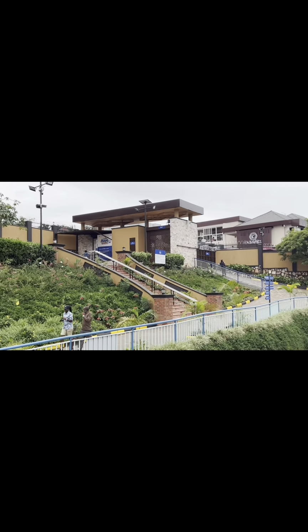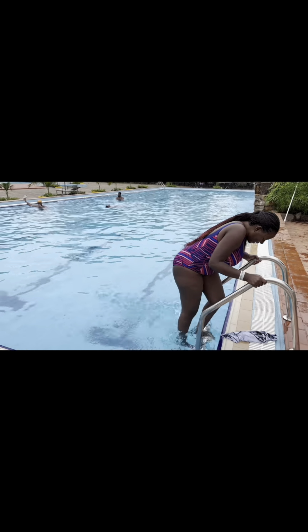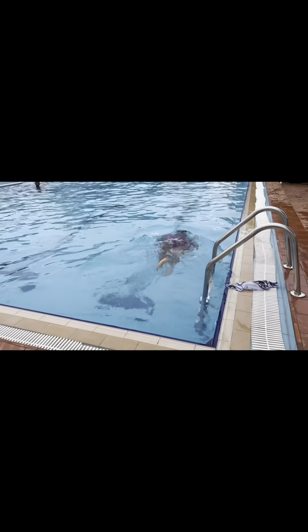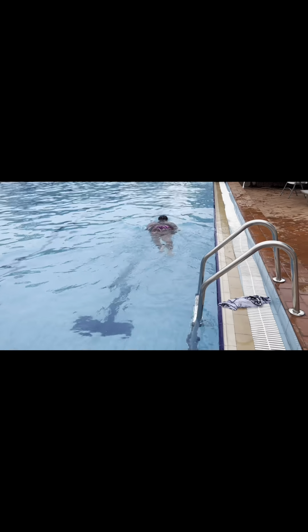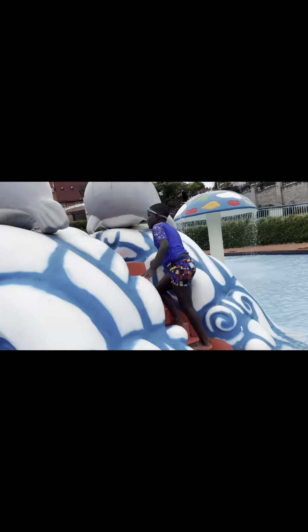Then I saw the pool. This is the view from above. Yeah, the gardens were really, really lovely. So anyway, I went into the pool. I'm a swimmer, so there's no way I was going to leave this place without swimming in the adult pool. I think it's Olympic size, I don't know. So I went in there and did my breaststroke.